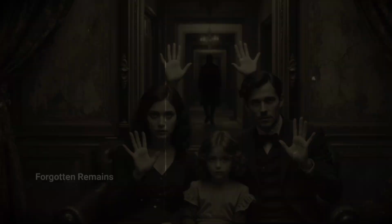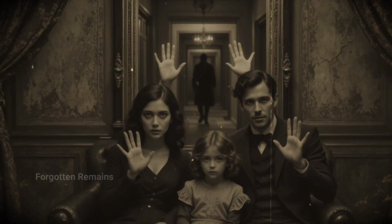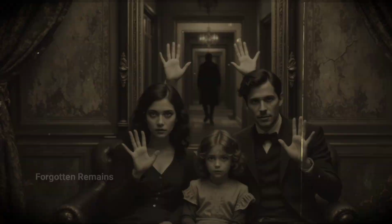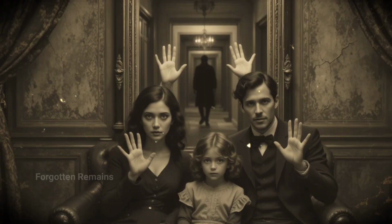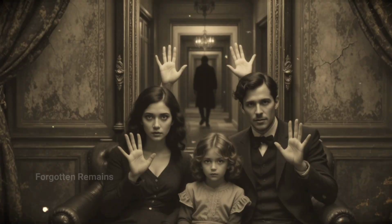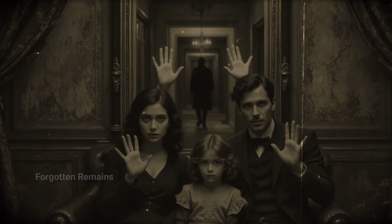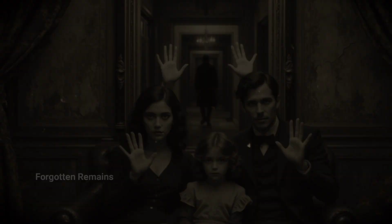I first saw the image late at night, alone, after everyone else had left. The archive was quiet. Too quiet. I stared at the family, at the calm faces, at the mirror, and then I noticed something new. The daughter's hands were no longer folded. They were reaching backward, toward the mirror. And for the first time, I understood what the photograph truly was.